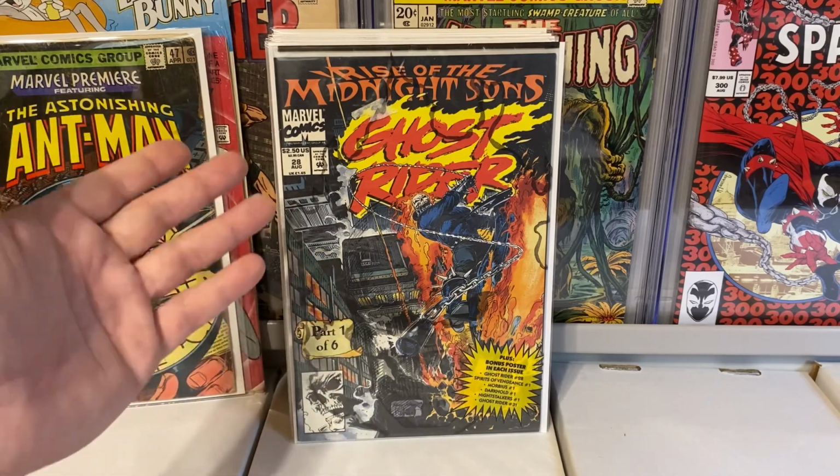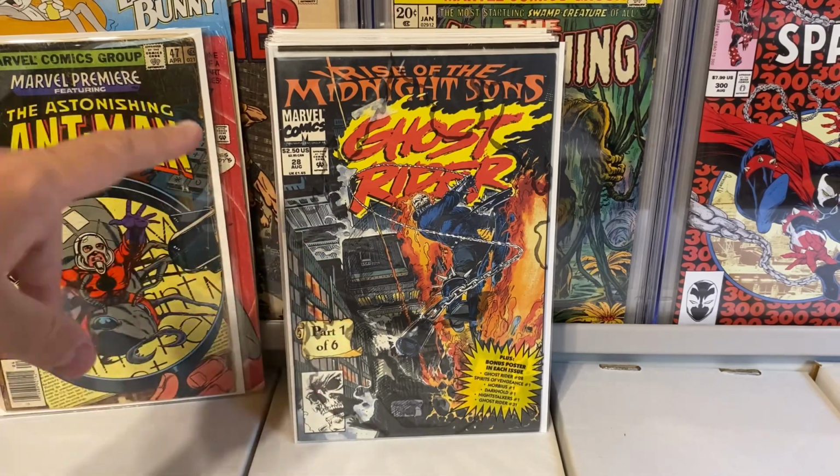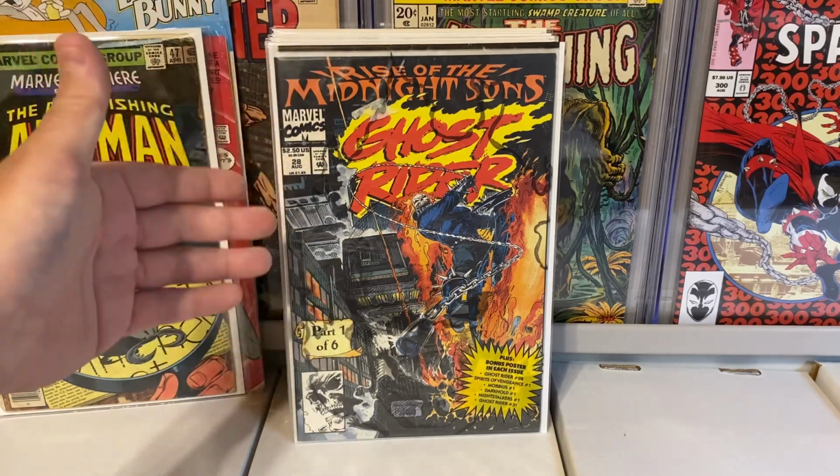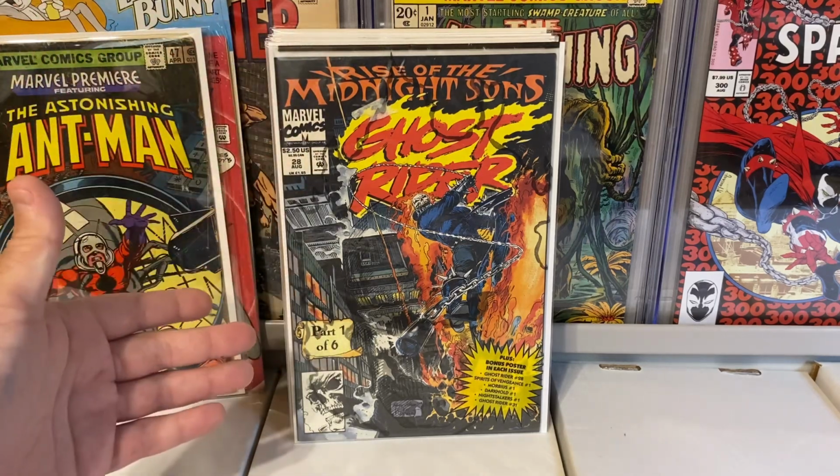For, you know, $1 or two, couple bucks. And this one's cool because this is still in the poly bag. It has the poster. It's all sealed. It's in pretty nice condition.